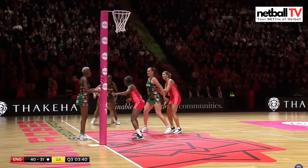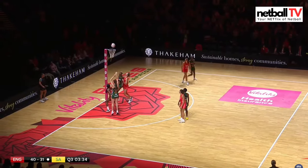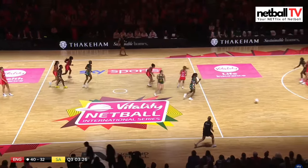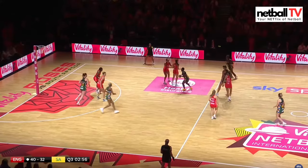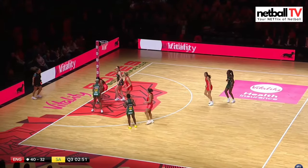Oh, the ball is rolling around on the floor. It came off the foot of the England defense. So Maseko gets the back line. Vento with a beautiful split. Another long bomb from her. She is on fire. South Africa have quite a good momentum so far in this quarter.